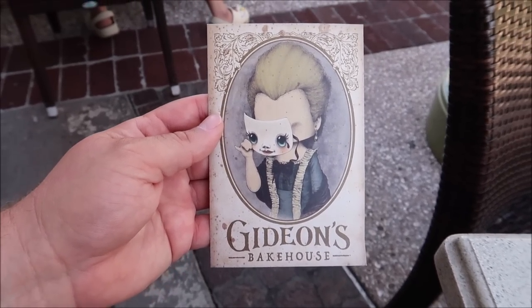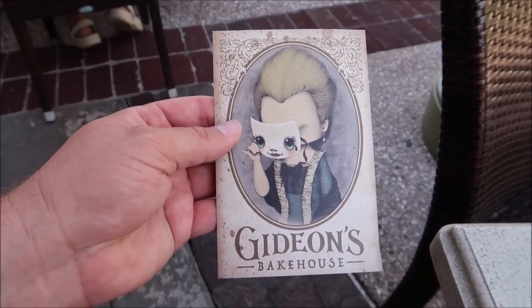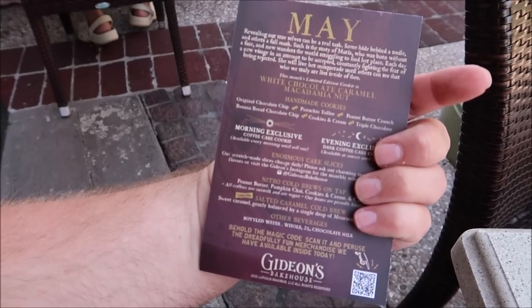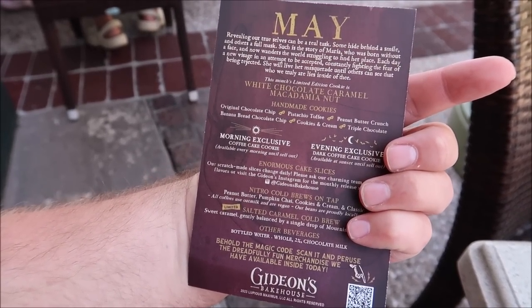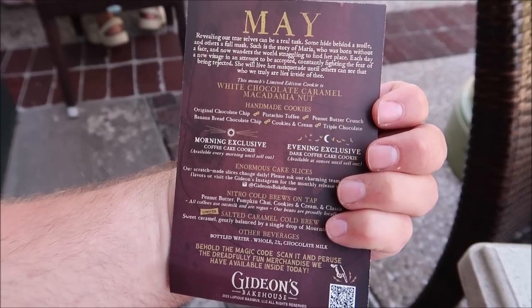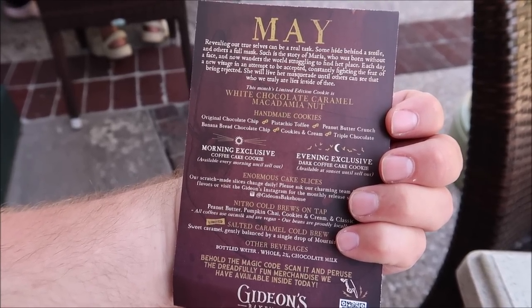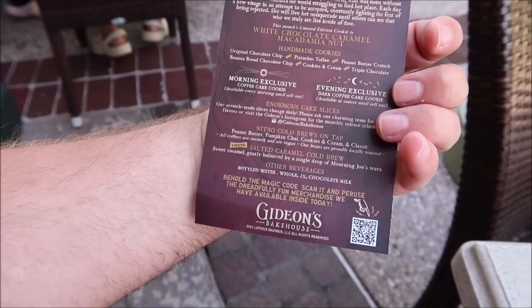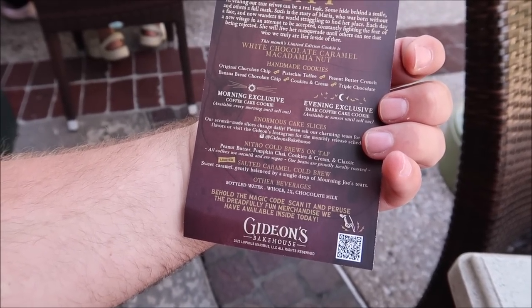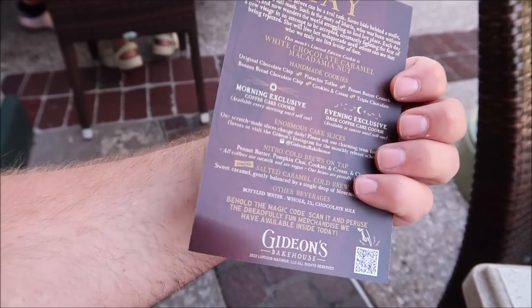Here is the menu and artwork for the month of May, and this is Maria on the front, who was born without a face and now wanders the world struggling to find her place. And the cookie of the month is the white chocolate caramel macadamia nut cookie. That sounds so good. I love macadamia nut cookies. And then of course they brought back the salted caramel cold brew limited edition, so a little caramel cookie with some macadamia nuts and a little caramel cold brew.